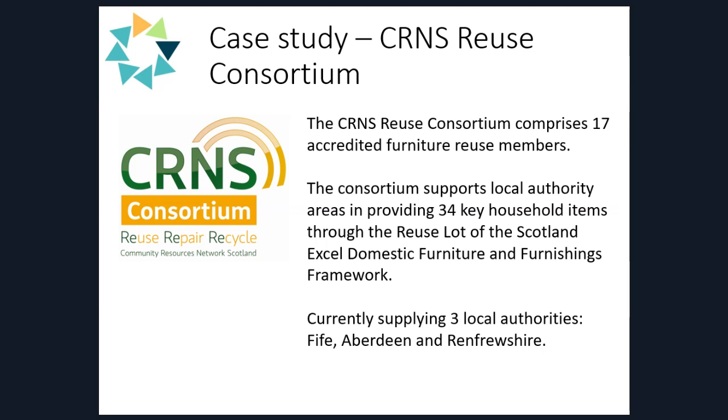The reuse organisation then makes contact with the customer and has 48 hours to supply the item. Once the item is successfully delivered and signed for, an invoice is sent to the relevant local authority. The system is continually monitored and progress is tracked by the Reuse Consortium Coordinator at CRNS. The coordinator acts as the main contact for local authorities as well as Scotland Excel.